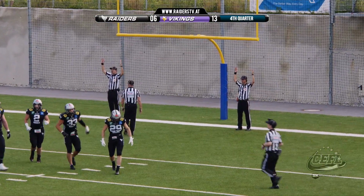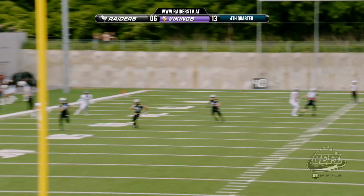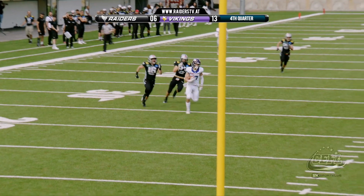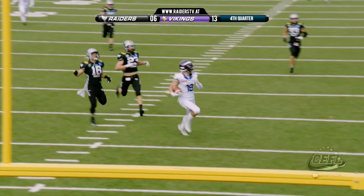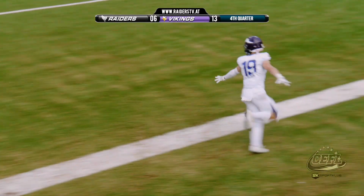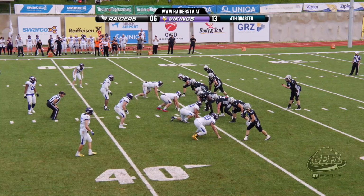So the kick is up and in. 350 or odd fans, because everyone's in shock about that play. It was a great individual effort by number 19. He got open, he was faster. He beat number 16. So still 3rd and 10.